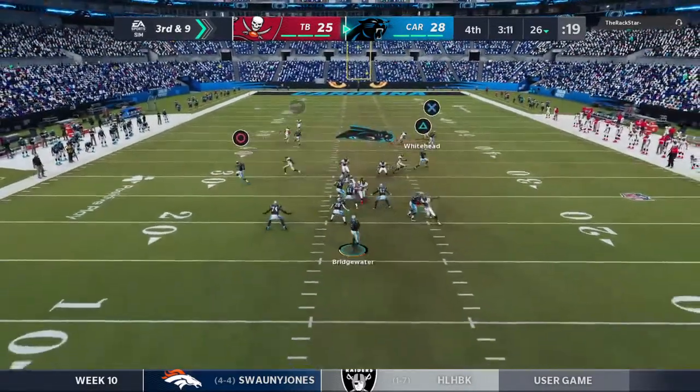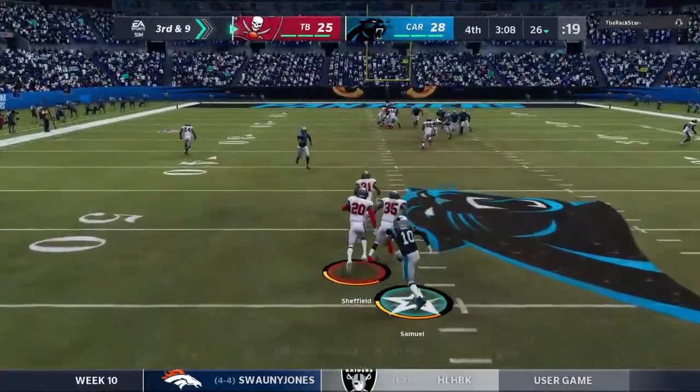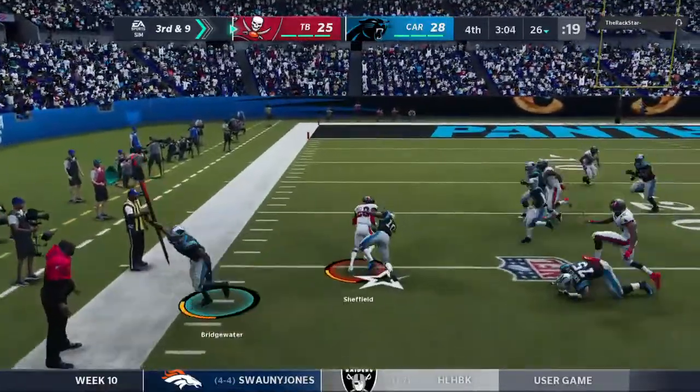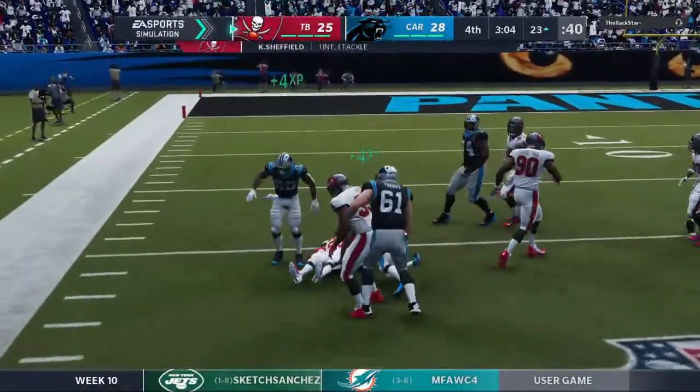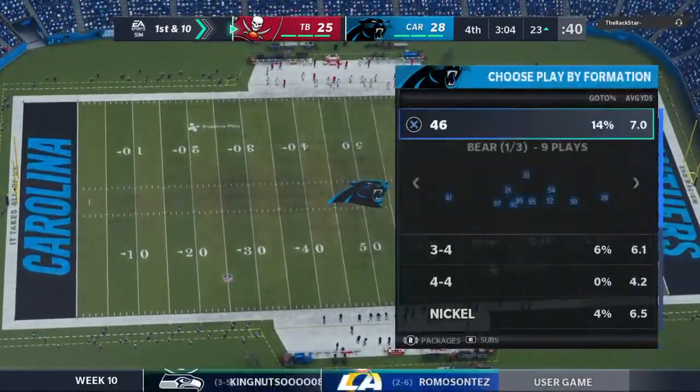From the shotgun, it's Bridgewater. Now look at this. They get the turnover they needed. It's intercepted. Picked off at the 45. And a super return as he gets us all the way down inside the 25-yard line.